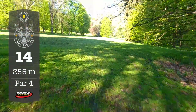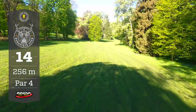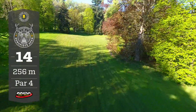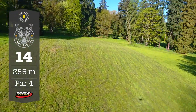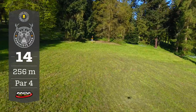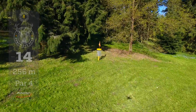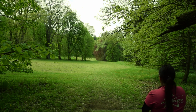Hole number 14, 256 meters, 840 feet, a par 4, and much like a lot of the holes, it's a wide open shot and then it kind of narrows halfway down the fairway, then opens up again. Basket tucked up on the hillside with a little slight uphill approach. Good challenging par 4 even for the longer throwers. As you take the tee pad.